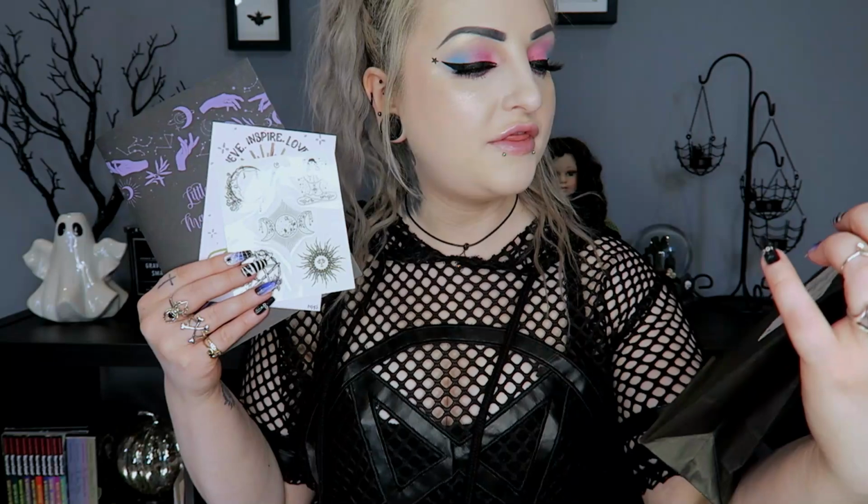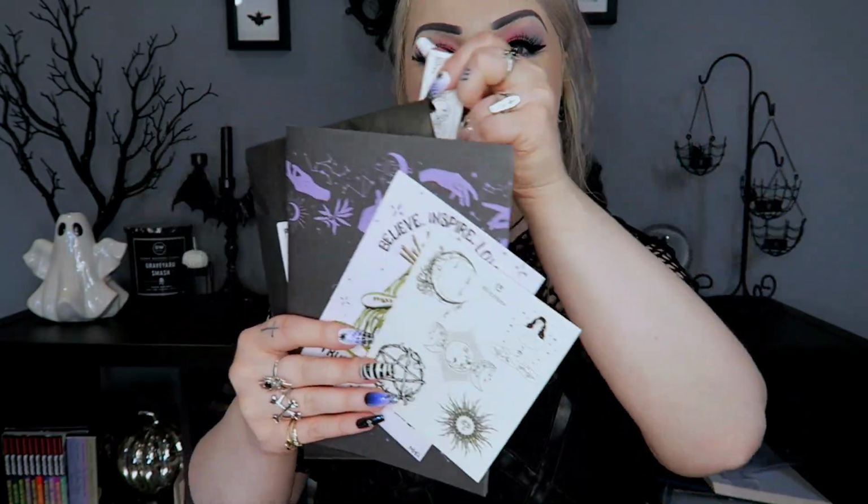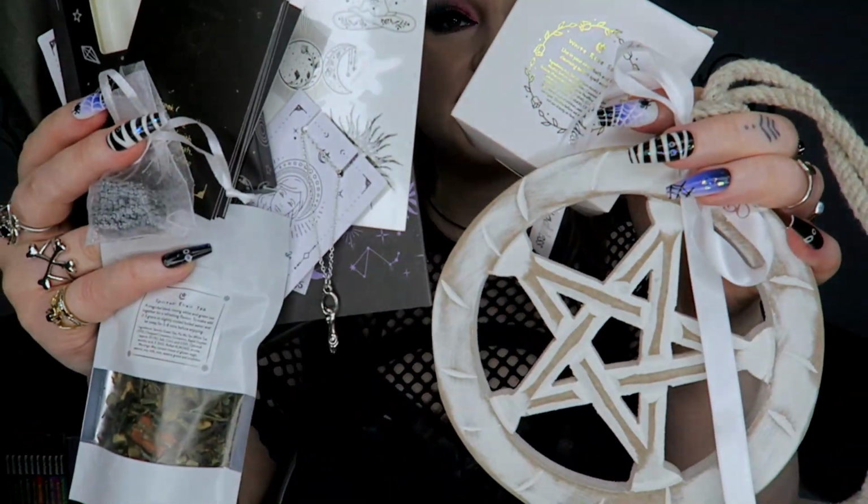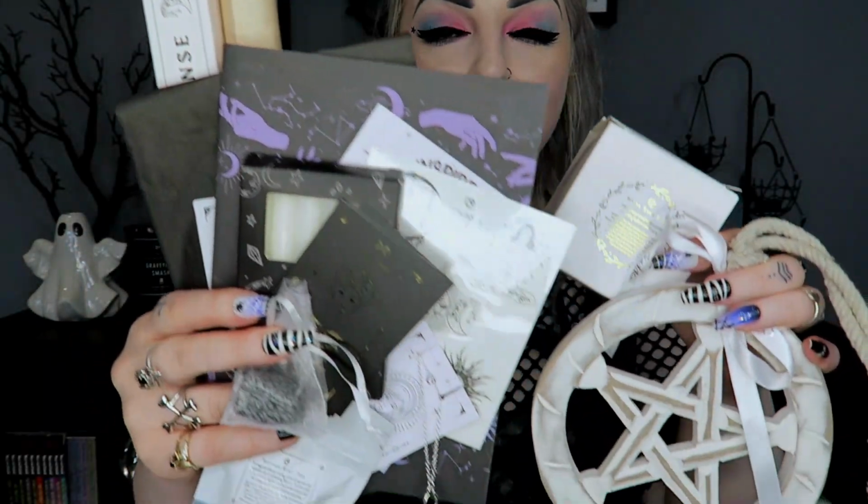So yeah, so that was everything in Witchbox. I'll quickly grab it all and show you all together at once. So we had the little book of spells, the little art card or art print, the temporary tattoo sheet, the Glamour Spell Kit with all the little items inside, the sandalwood incense sticks, the little goddess necklace, the spiritual elixir tea, the 6 white spell candles, the goddess oracle cards, which are super pretty, the book of spells page, the little snowflake obsidian stone, the white rose soap, and the wooden white hanging pentacle as well. So all of these items in the May Witchbox.